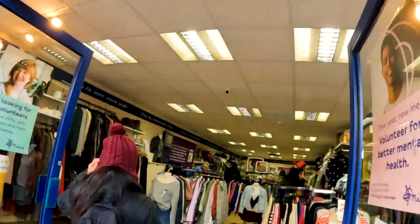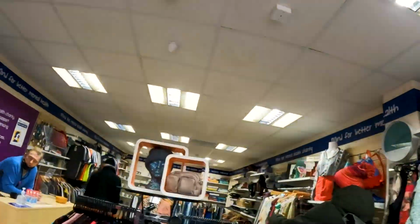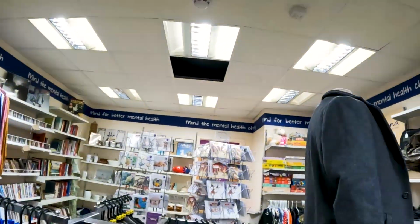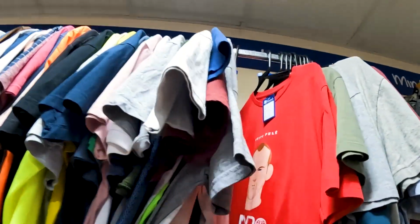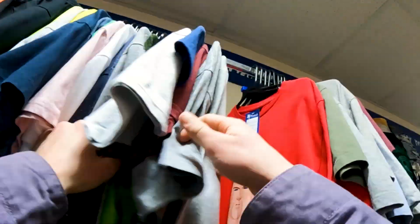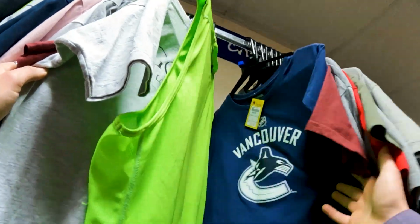But I then headed pretty much over to the other side of town, almost into this Cancer Research charity shop. And there were some pretty decent things in here, but the highlight of this charity shop for me was this Wayne Rooney t-shirt, which said White Pele on it. I thought that was really funny. They also had this NFL Vancouver t-shirt, which was quite nice. But apart from that, there was nothing really else in this charity shop.